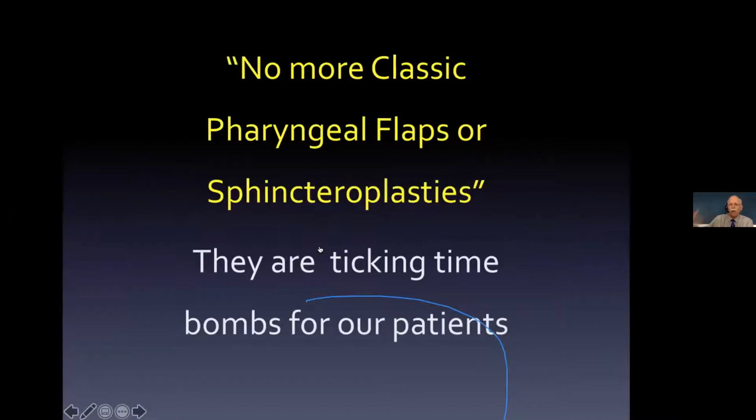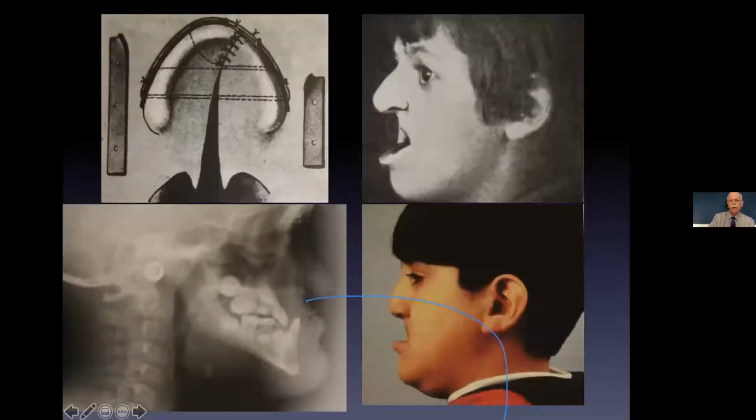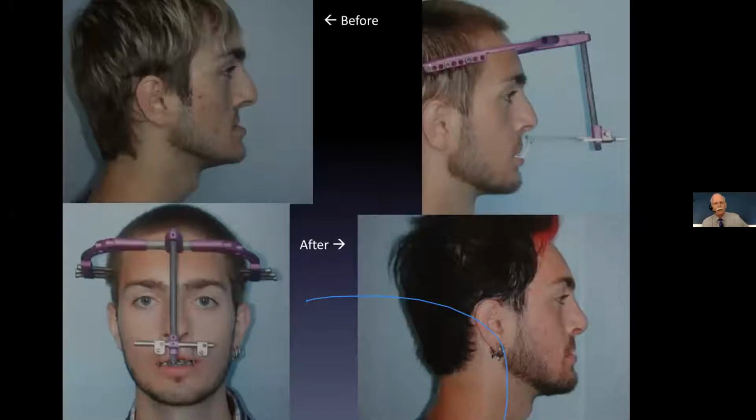So while we all agree that pharyngeal flaps and sphincteroplasties are a ticking time bomb because of airway obstruction, so is mid-face retrusion. So when we look at this historical patient and we see this mid-face retrusion, we need to recognize that this is a today's patient. This is a patient with this cephalometrics that presented not too many years ago to my partner, Dr. Polly, when he was in practice in Chicago. And this was the inspiration for him to develop the RED device and begin realistic facial distraction in these very severely retruded faces.